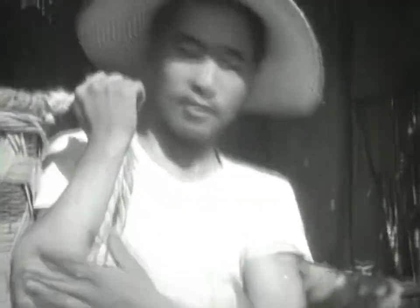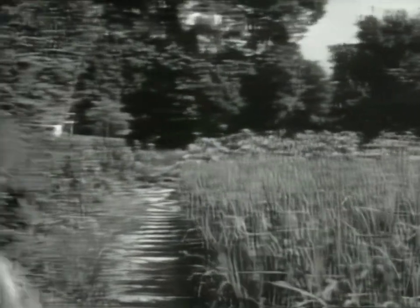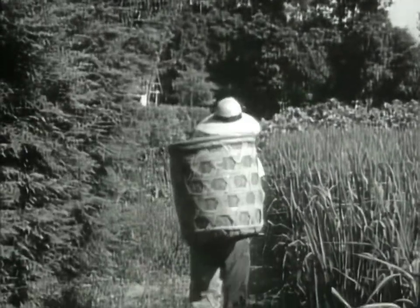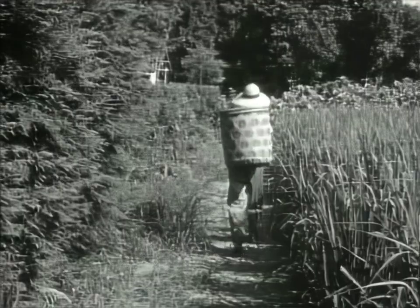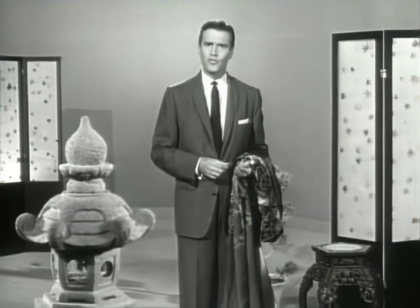Its very threads can be traced directly to this humble Japanese silkworm farmer. His name is Yukio Saito. He's part of an industry that began almost 4,000 years ago. Well, once silk was as highly prized by nobility as diamonds and rubies.